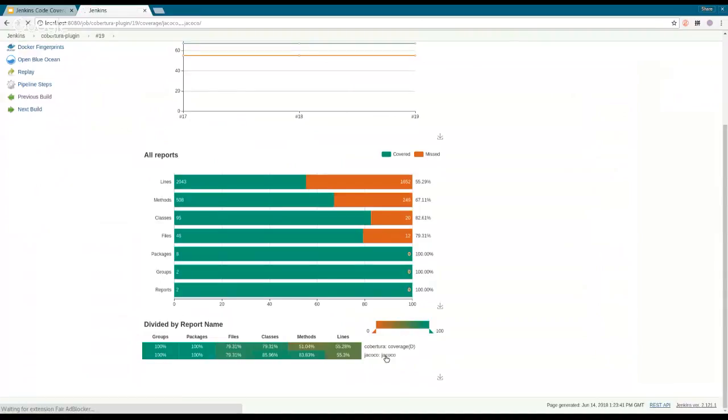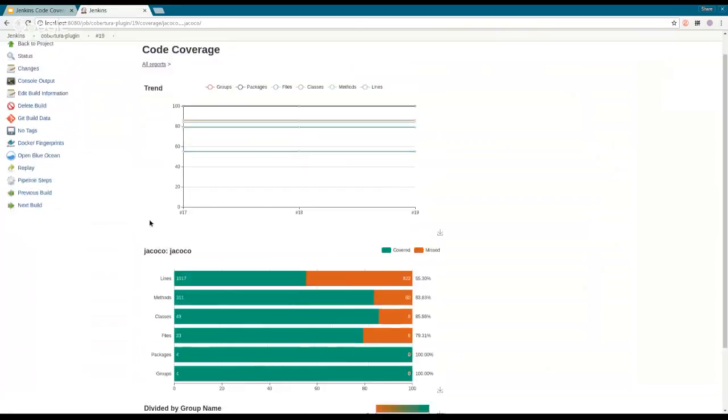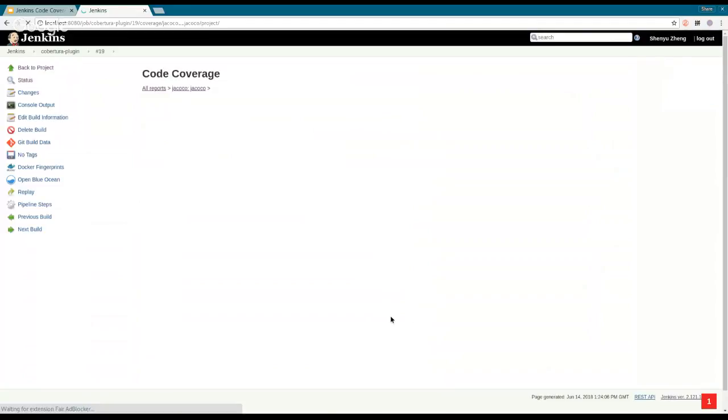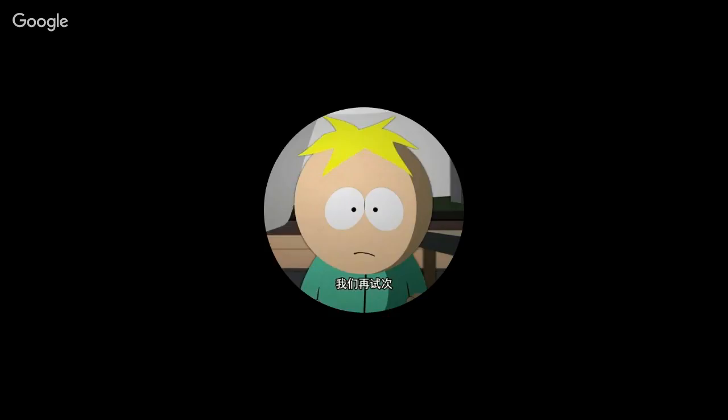So for JaCoCo, okay, wait for a minute. The build task is slowing my computer, I think. So this is our project level, and as you can see, this is the pipeline support. Our project. This segment is used for example. The JaCoCo means it is a JaCoCo report.